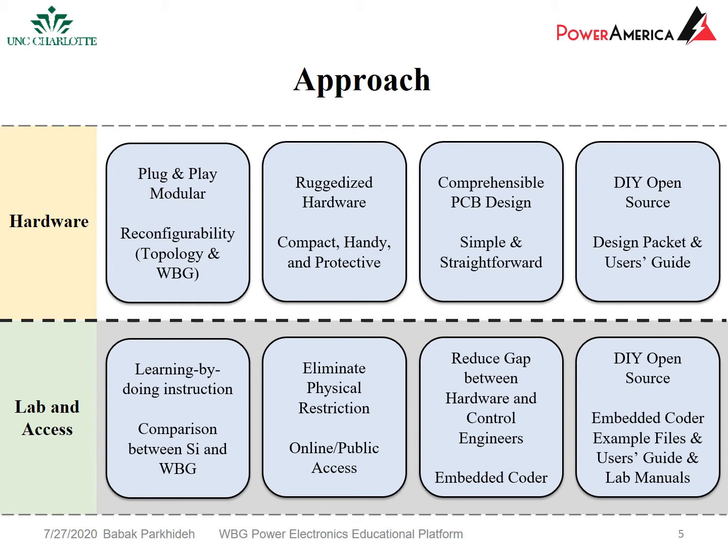So then we needed to create content, right? So if someone wants to develop their own modules, they can. So in the lab and access part, we basically create a number of videos and manuals, right? So that the students can learn, and it's also possible for them to do some of those at home.